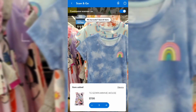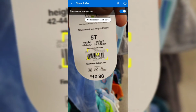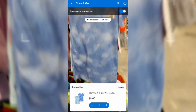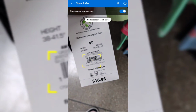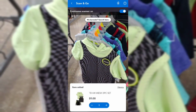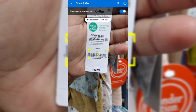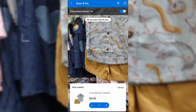Let's scan the two-piece set, see how much these are. See, they're on clearance. They were $10.88, and they are $8. So, again, it's not going to be a really good clearance price, but it's still a couple dollars. This was $11 on clearance right now, and it is, yeah, $11. So it looks like all of them are going to be as they say. Let's check these out, but keep your eyes out, guys, because they are bringing in all the winter items, so they want to get rid of all of the summer items.